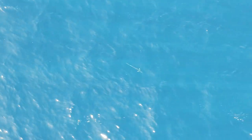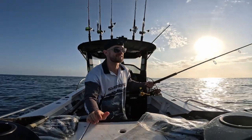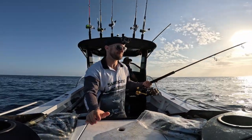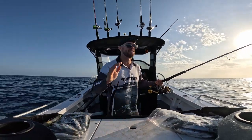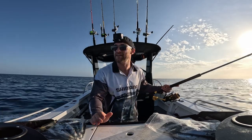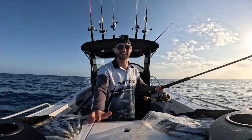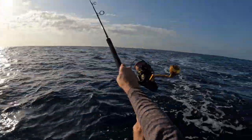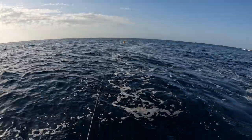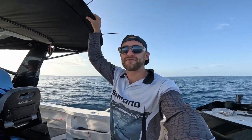Okay, so the other boat's just hooked up to a dolly. Ben's just seen a flash on the last trip, so we're very, very close. Could be on for the first dolphin fish in my life. Dream fish of mine, I've always wanted to catch. They've got amazing colours, so vibrant, and apparently really, really good eating. So I'm starting to get pretty excited.